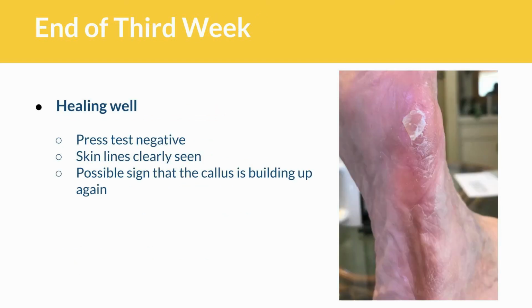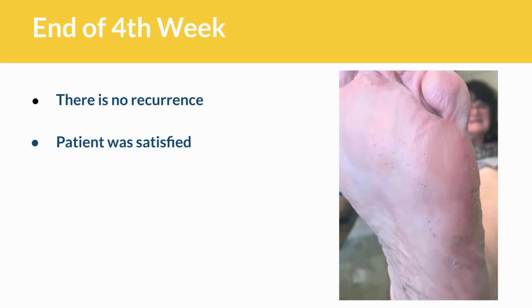After 2 weeks of healing, the patient continues to be pain-free and the area has healed well. Press test is still negative and skin lines are clearly seen where the wart used to be. It's also a possible sign of the callus reforming. 3 weeks after healing, the skin is back to normal. The patient had no pain, no downtime, no impaired gait, and no wound that needed to be dressed.